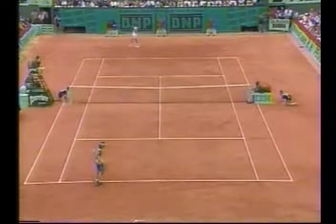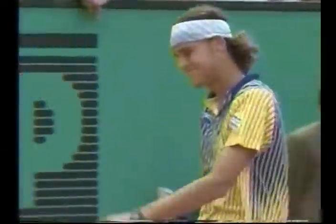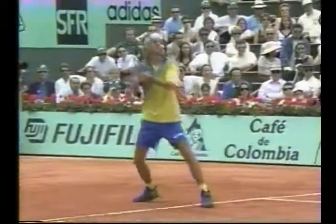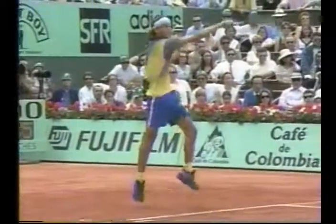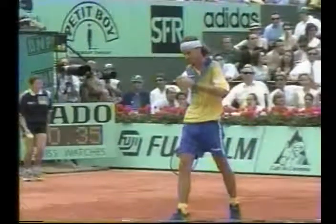Took his eye off the ball there. That and the fact it was break point choked him up a little bit. He had plenty of time to hit this ball. He's hit it well in the entire match, but it's tougher to hit when you're looking for the break.